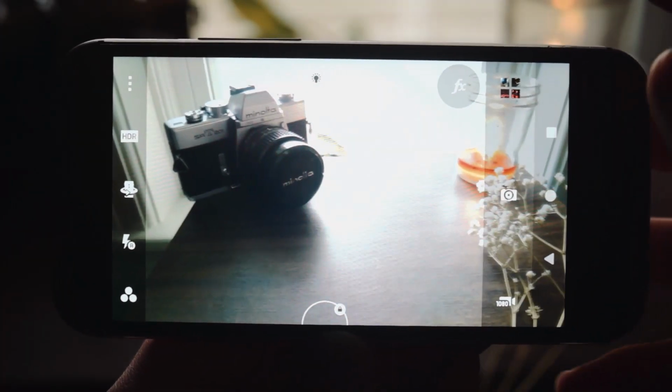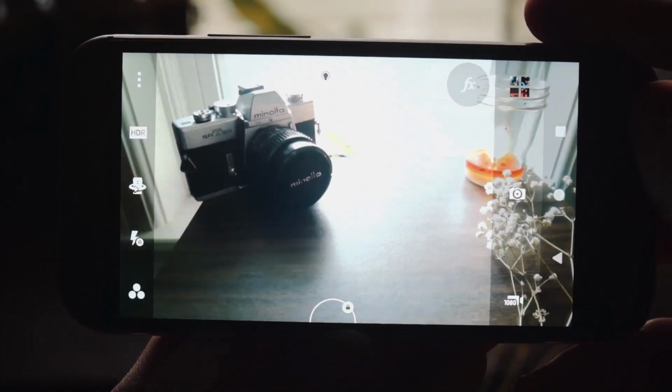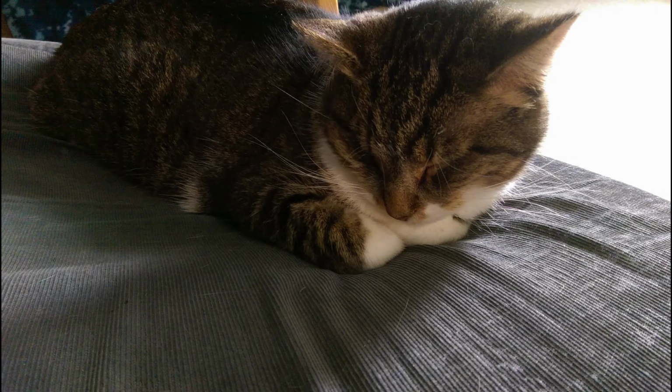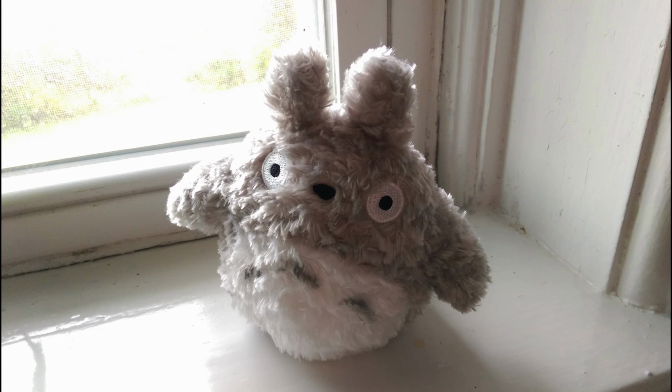The camera is a 4-megapixel sensor that works in conjunction with a dedicated depth sensor. Results from the main camera were pretty good, but the selfie camera left much to be desired.